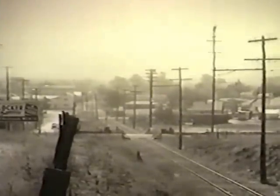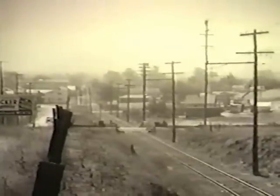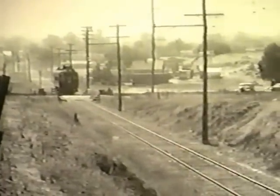Must be a train around there somewhere. Looks like Walnut Creek. I'm trying to find it. It must have stopped for somebody. Yeah, I'm slightly beyond Walnut Creek, about where the BART station is now. Here he finally made it, coming up the grade to about where the BART station is.